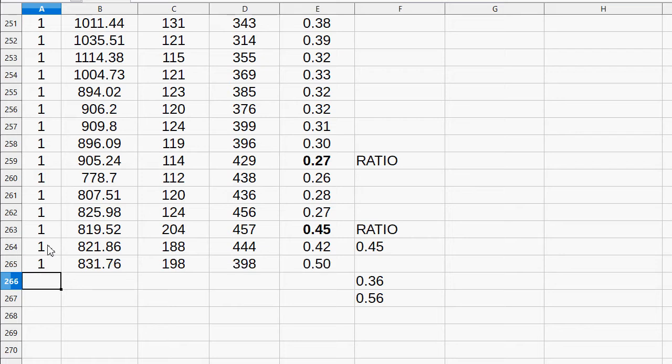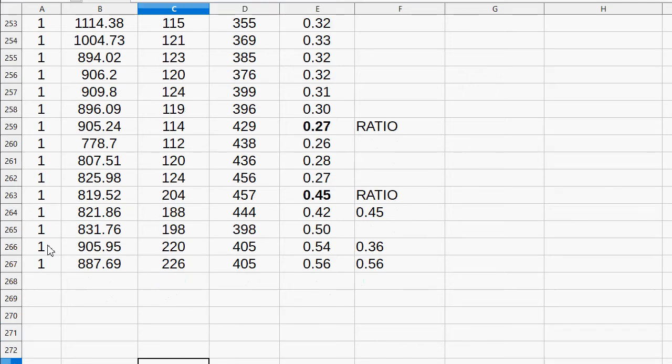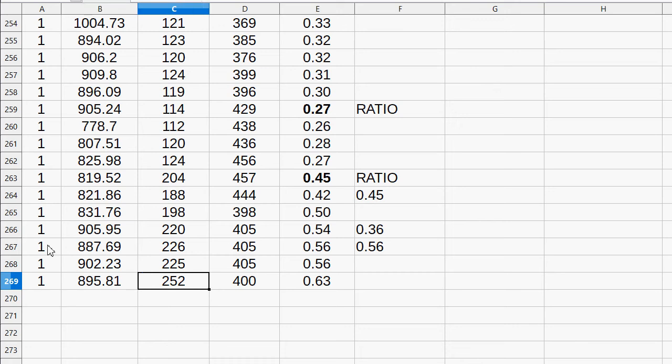Break below 36 or above 56. That's close. What's happening this time? Well, that last coin that went up has continued to go up a bit more, because this went up from 204 and is now at 226. The other one's down a bit to 405. Now, do you want to just take that number here? Wait, there we go, a better deal, because now it's at 252. So I'll put the R in there for ratio. We'll bold this.